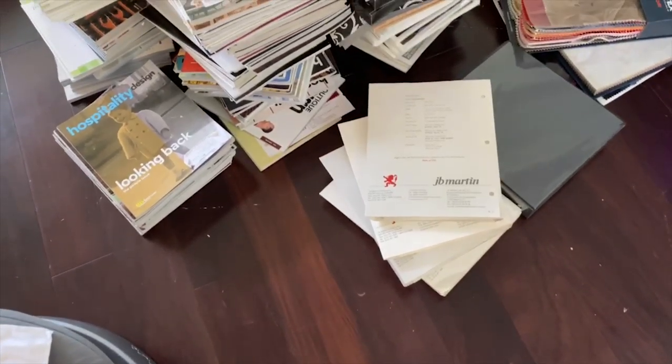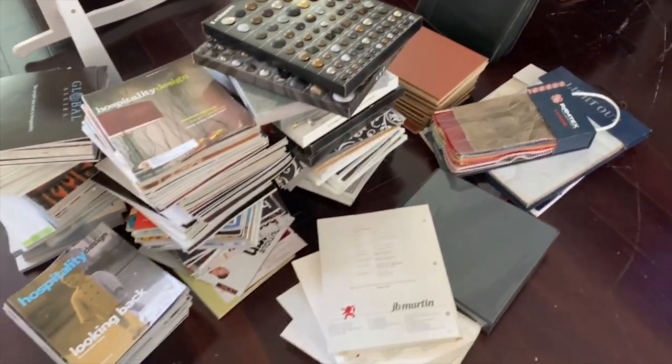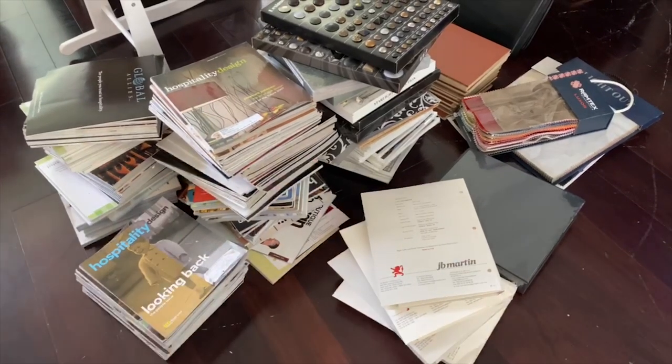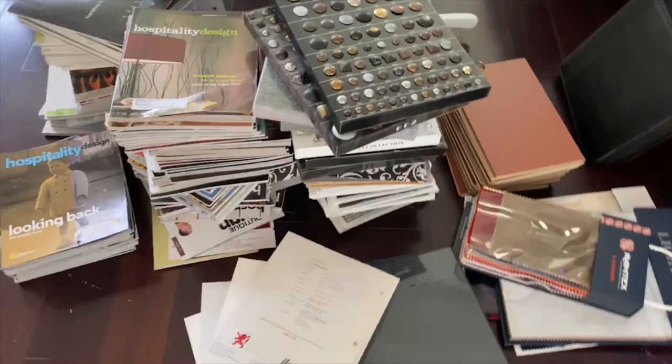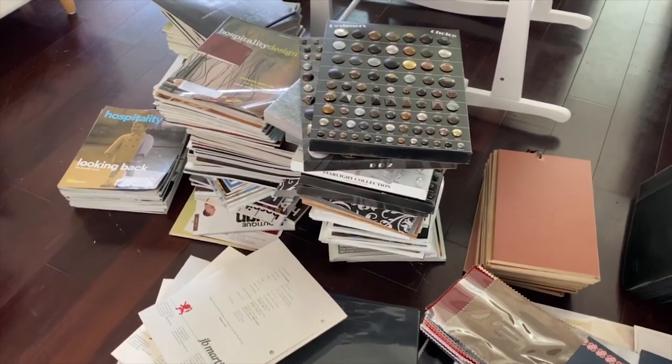Now that I really think about it, look at all of this BS that I've been holding on to. I always think, oh, one of these days, once I have time, I'm gonna thumb through all these magazines. And guess what, guys? We're in quarantine. I have all the time in the world, and I'm choosing not to do it. Instead, just purge, get rid of it, and you don't have to think about it anymore.